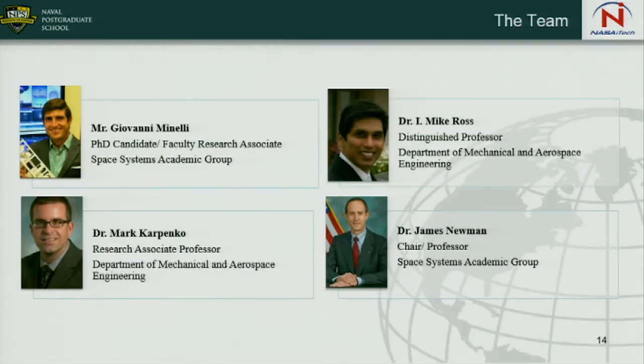So who's working on this problem? For myself, this is my dissertation research. The members of my committee are also my team members. And so we have Professors Mike Ross and Mark Karpenko from the Control and Optimization Lab. They've done a lot of this work with optimizing slews of spacecraft, and this is kind of a new venture for them into the ground station part of it. Mike Ross, for example, has written the book on pseudospectral optimal control. Brilliant folks to work with.